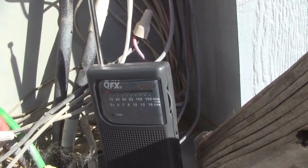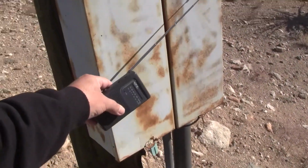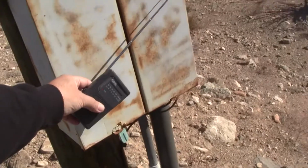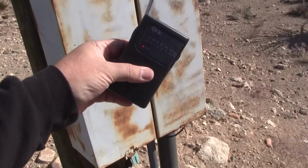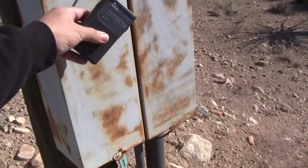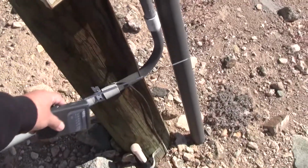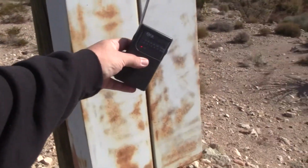Okay, now I'm going to walk out to the pole and we'll see how it sounds. Okay, here we are at the other breaker box on the power pole. You can see the feeds right there. I don't get the noise now. If you watch this, that's the video camera, but no line noise. That's interesting. So that would imply it's the house.